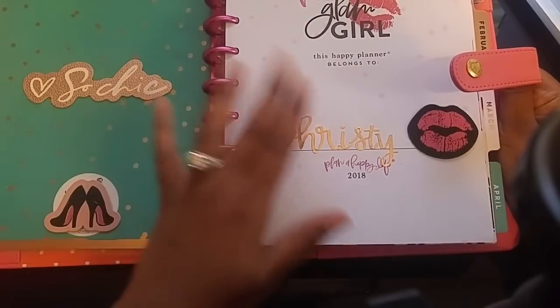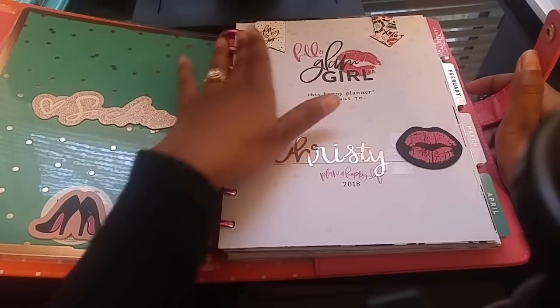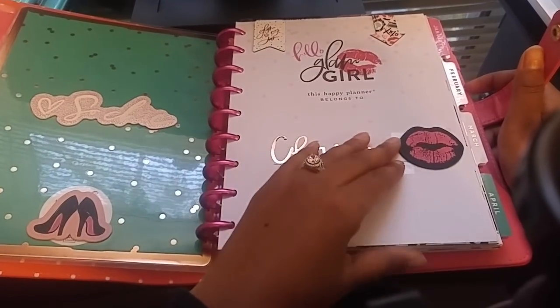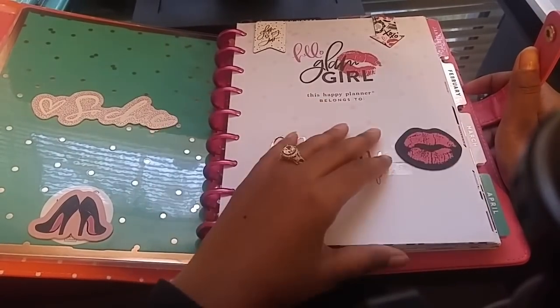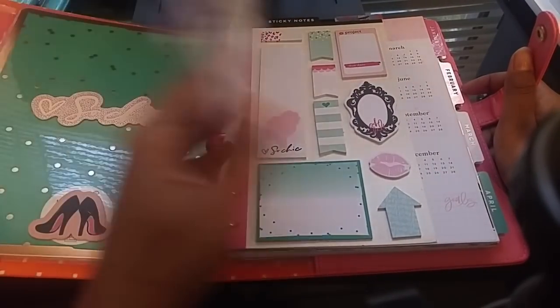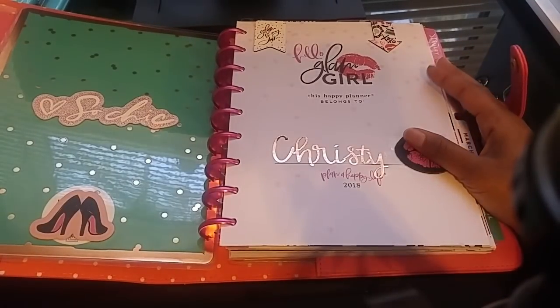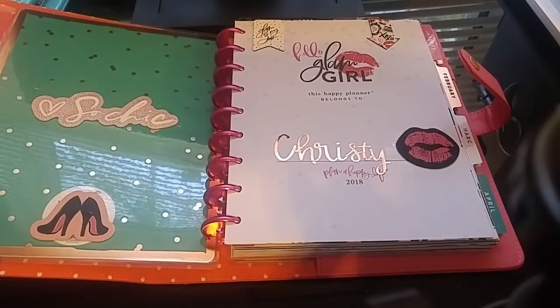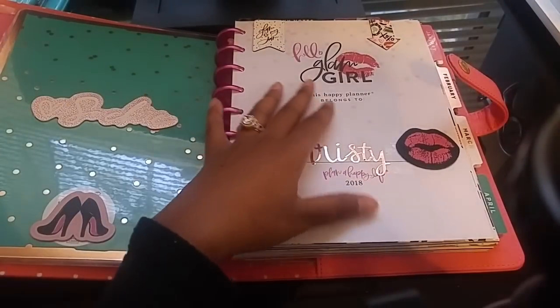I put the pouches there. Put my name in it. Oh, ain't she pretty? So I put those on there just so I can keep all my months together as I go on. And then I have a pocket folder here. It's nothing in it right now, but I wanted to just keep that clamped together.